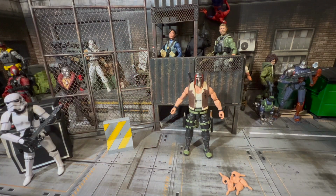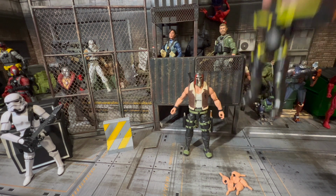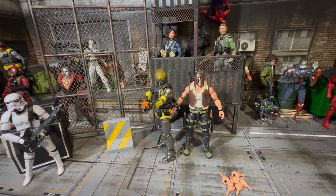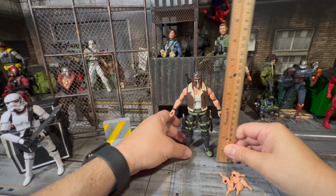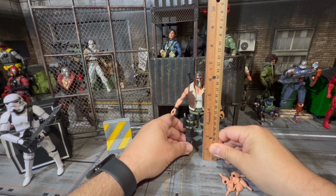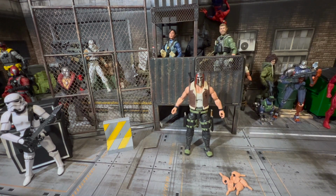And let's maybe do one more. Let's do him standing next to the Scarab from the Valaverse line. Let's see, I'm standing over here. The Scarab is a little taller. Yep. So there you go. Let's just do it with the helmet. Let's see how tall he is. I guess he measures right at 6.5. Yep, he's a tall boy. A little more than 6.5. So anyways, that's where he is.